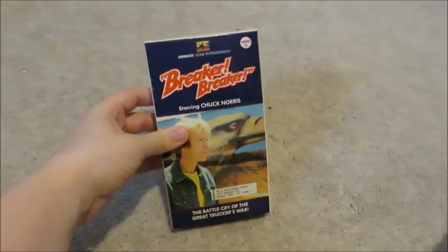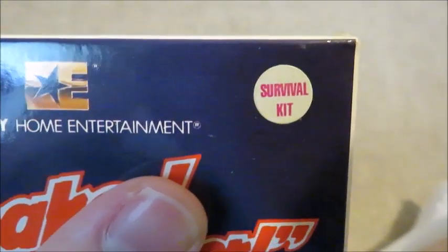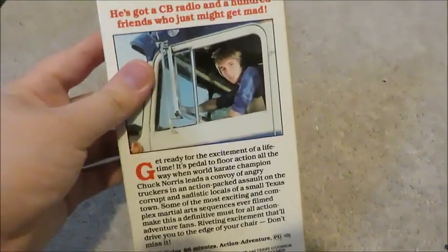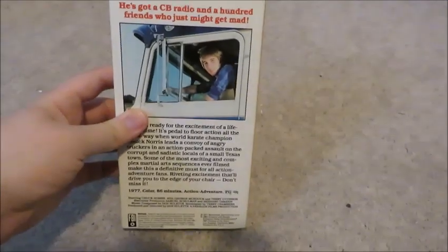Alright. This next one is an Embassy Home Entertainment release. It's got this sticker that says Survival Kit. I don't know what that means. 1977 film, and this is a 1984 Embassy Home Entertainment release.